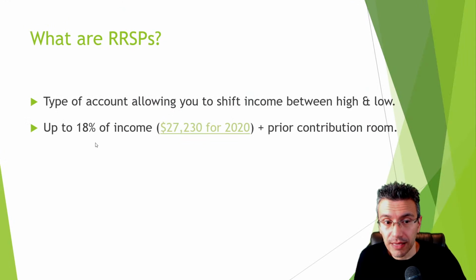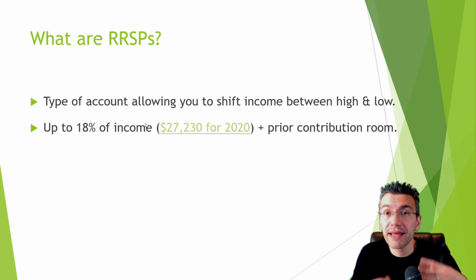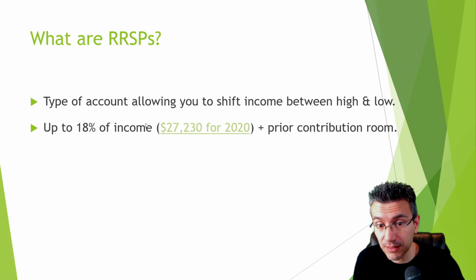$18,000, because 18% of 100,000 is 18,000. If you're earning $50,000, the most you're allowed to contribute in any given year is 18% of that, meaning $9,000. If last year you earned 50,000 and this year you're also earning 50,000, you're allowed to contribute the combined 18,000 this year if that's what you want to do.